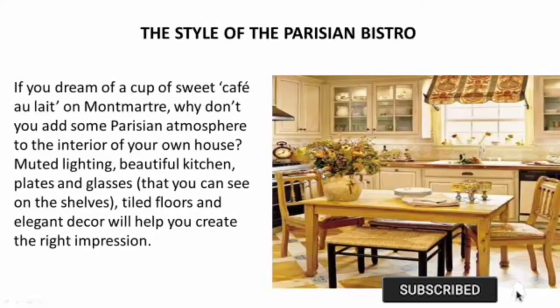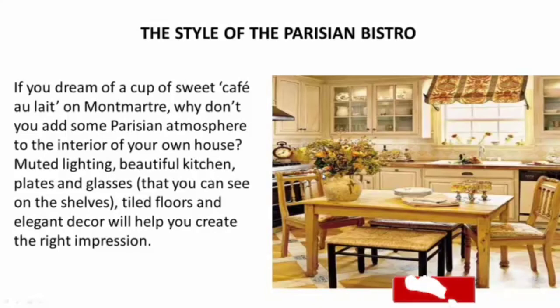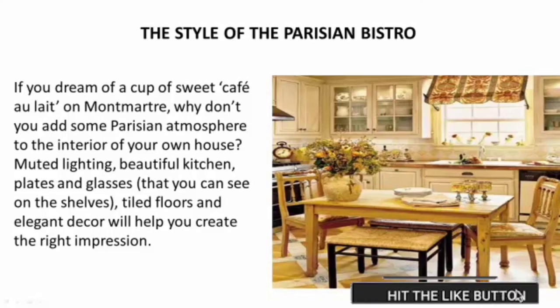Okay, let's move to the next one, which is the style of the Parisian bistro. If you dream of a cup of sweet cafe, why don't you add some Parisian atmosphere to the interior of your home? Now check out this. Look at the table, the windows, the chairs. Everything looks so simple, so calm and beautiful.